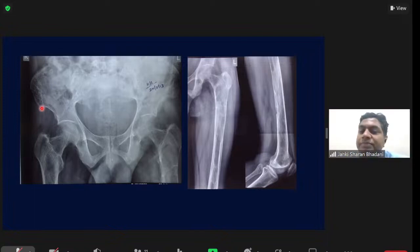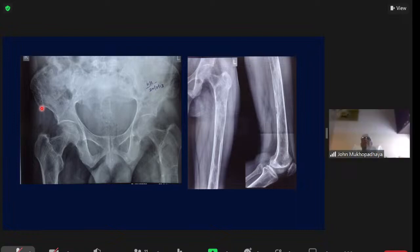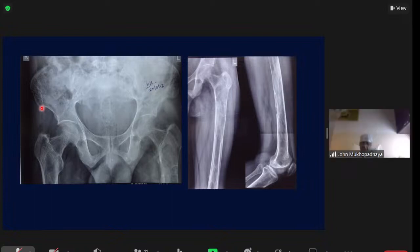Yes, I think Jisan is also here. Jisan, if you want to answer it, otherwise Rajan will tell. It's appearing like left proximal femur GCT. Okay. Sir, most likely it is same as like Jansen's tumors. Most likely it is also bone cyst. Yes, Neeraj. Bone cyst, okay.